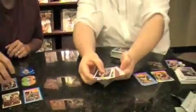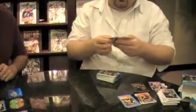Okay, so your first box was pretty stacked. I want to see it. I hope so. Yes, this one, I think it was pretty stacked. I'm seeing red. There is red, so I feel better about my box already. And it's Tim Hardaway out of 150. That is a cool looking card.